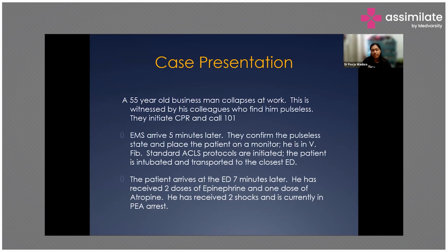This scenario may have been witnessed by a lot of us. So he was witnessed by his colleagues, who found him pulseless. So they initiate CPR and call 101. The emergency medical services arrive around 5 minutes later.